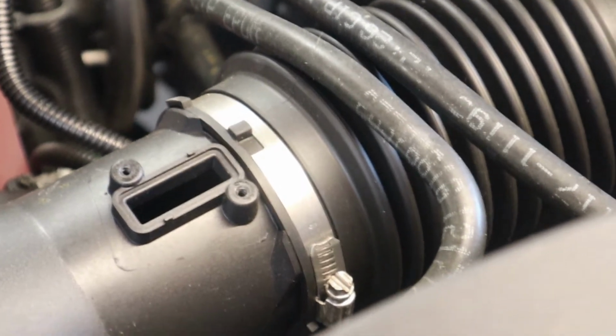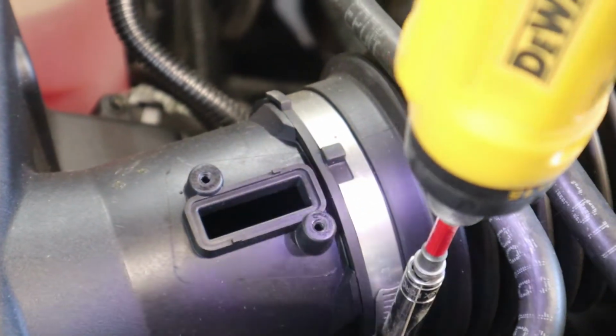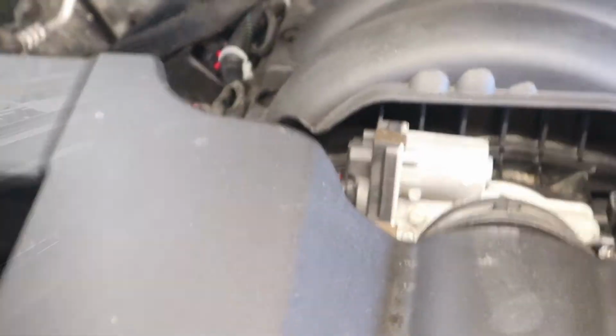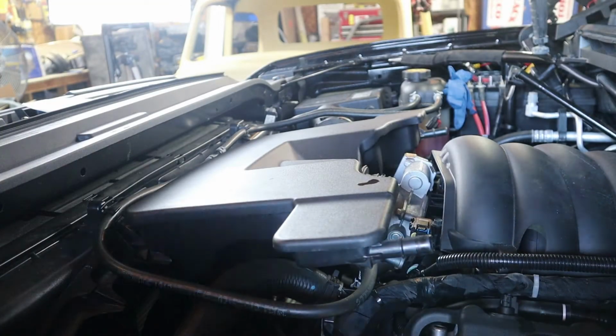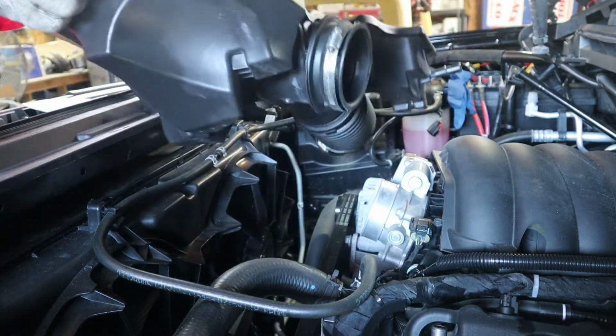Next, we're going to remove our clamps. Two clamps. One of them is on the throttle body, and the other one is right beside your mass airflow. Loosen this up, then you should be able to separate it. Then your reservoir should come right up. We're just going to lift the reservoir straight up. Voila.